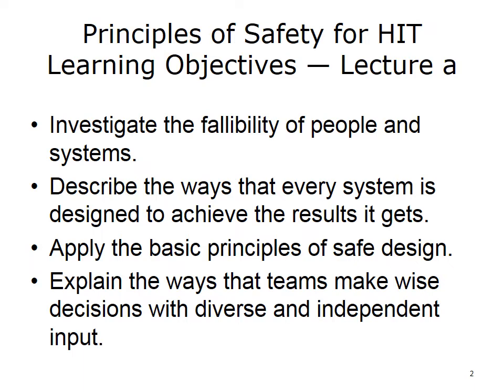The objectives for this session are to investigate the fallibility of people and systems, describe the ways that every system is designed to achieve the results it gets, apply the basic principles of safe design, and explain the ways that teams make wise decisions with diverse and independent input.